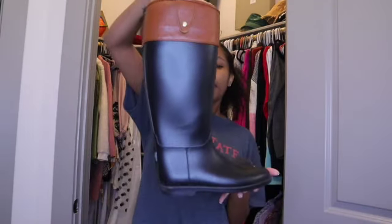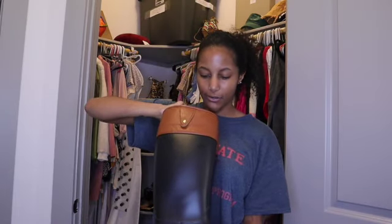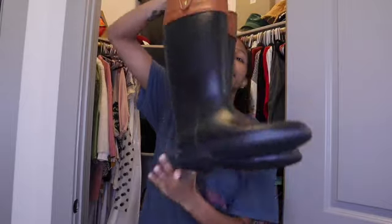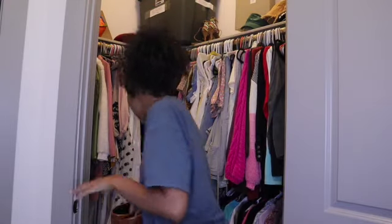And then I have these huge rain boots. I just don't like the tall rain boots because I get kind of hot really easily. So these are just rain boots, but they're super cute because they look like actual boots. And these are a size 8 as well. So hit that up.